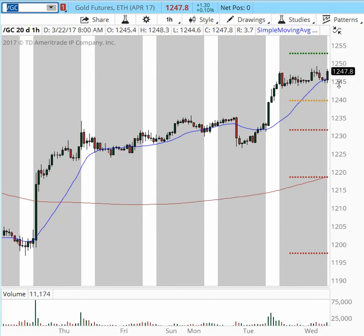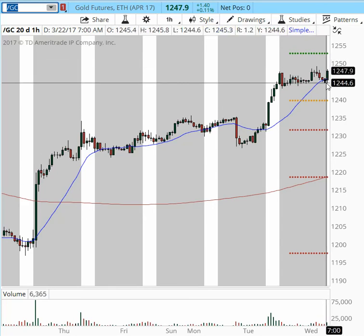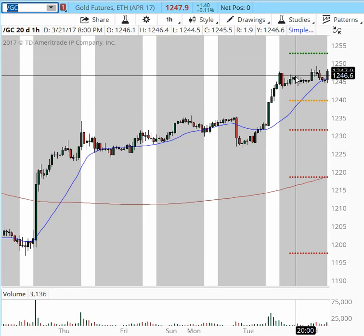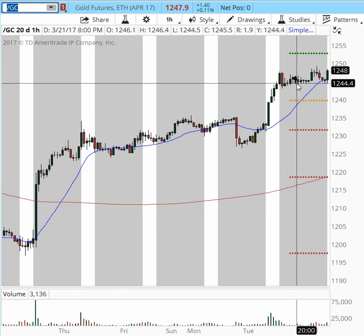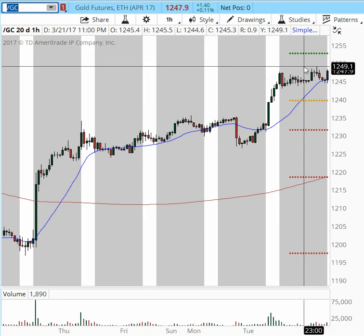So that is about 10 points away from here. So that is a really, really big target. At this point, the risk is about 5 points right here. The reward would be probably considered, but it's not going to go there probably in one shot. But all in all, 10 points is going to be about a 2 to 1 reward to risk ratio here if we consider this range. Stops should be considered under 1244, and triggers should be considered over 1249.